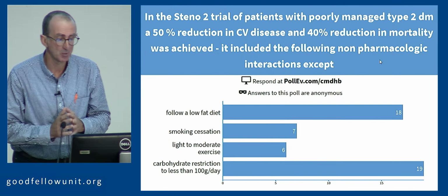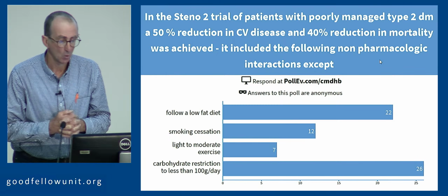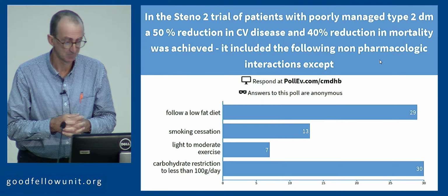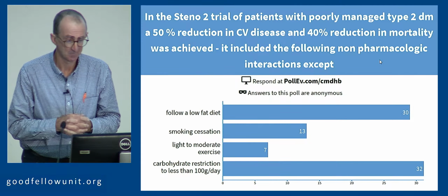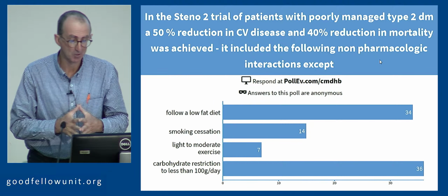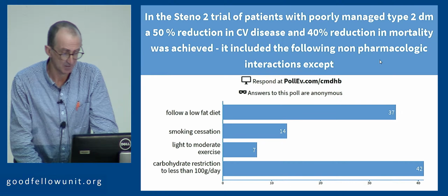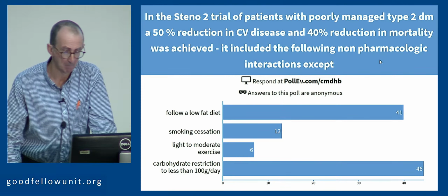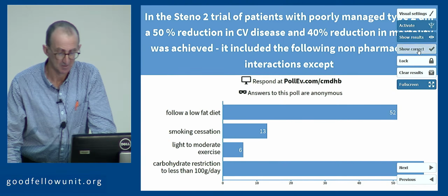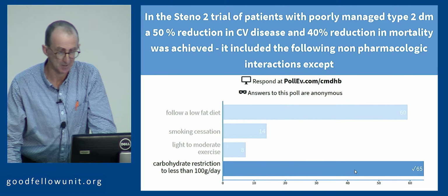But there were non-pharmacological elements to the trial. Which one wasn't one of those elements? So it's a negative question. The following non-pharmacological interactions were part of the trial except for one thing. Yes, this one here is the correct one.